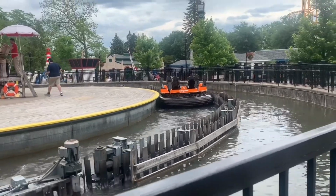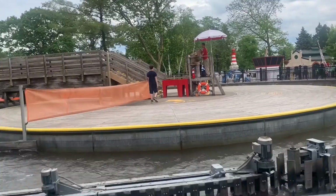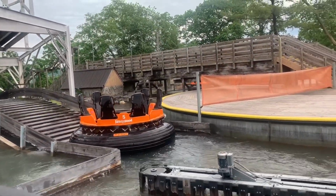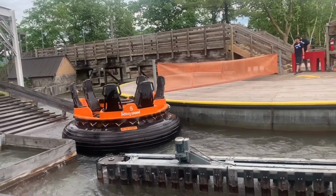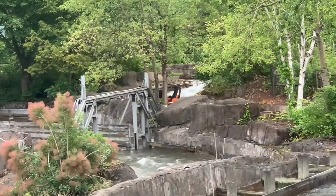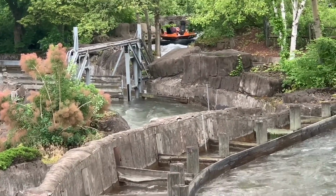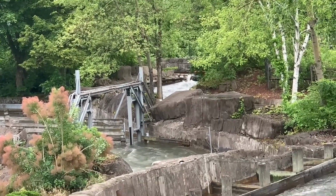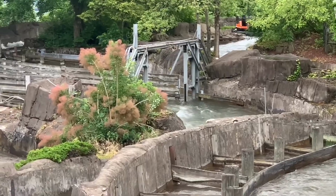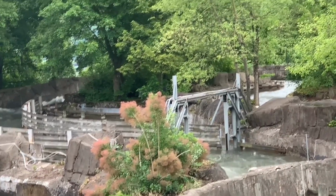First day we've seen the Raging Rapids open. Just opened a couple days ago. They're just testing the units first. They're not letting anybody on it yet. Well, not even 5 minutes later, and Heather saw kids running to get on this. And she was like, oh, I gotta do it. If you know Heather, you know she loves water.